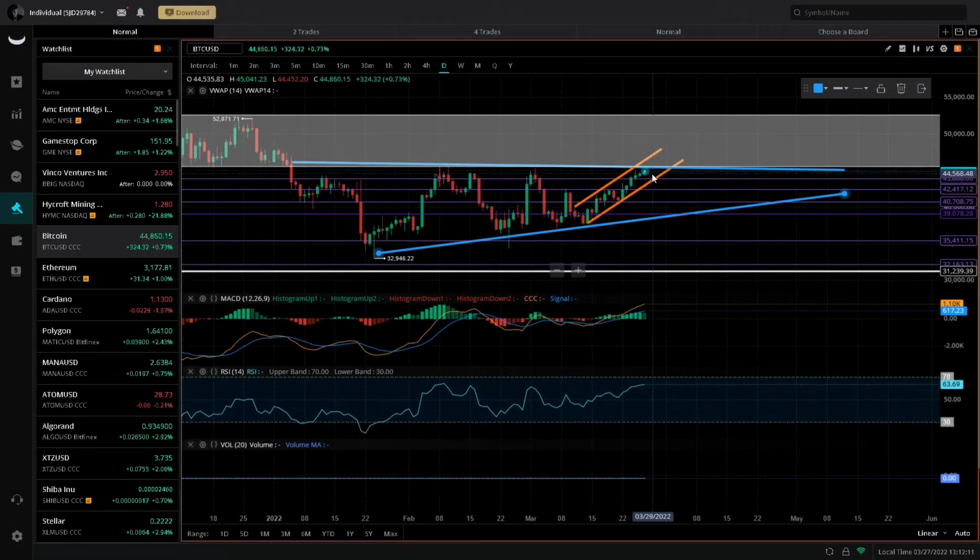So either Bitcoin's going to come back down and probably hit around 40K and continue up until we have to retest this level again, or it's going to break this level right now. And what I think is going to happen is it's going to actually break this level, come back down to retest the top of this line here. So come up like this, come back and test the line, and then continue up to about 52K before coming back down.